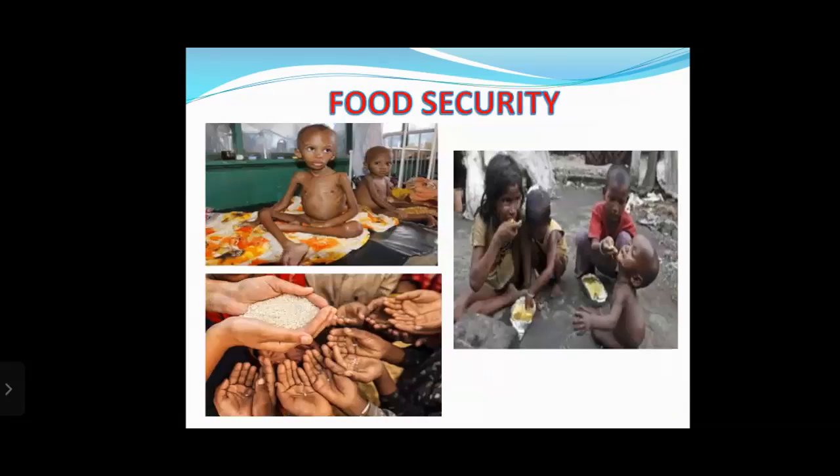Food security. As we all know, food is the basic need. Many countries have made laws to ensure that each and every person gets sufficient food according to their needs. These laws are known as food security laws. In our country, in 2013, a food security law was enacted. Because of this law, our country is able to fight against hunger, and diseases like malnutrition and starvation.